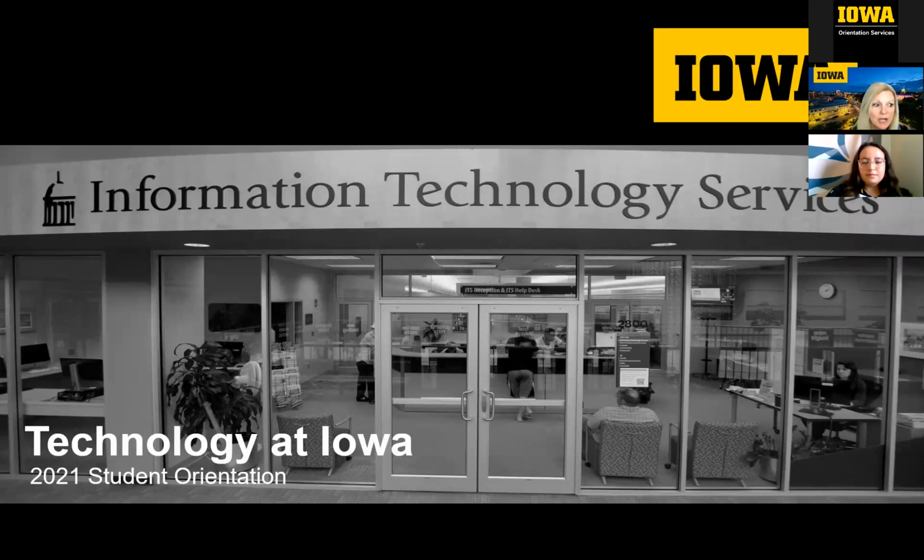So what we are going to talk about today is all of the IT services that the students will use during their time at Iowa. We're going to make sure that we talk a lot about security and keeping your online identity safe. And we want to make sure to discuss everything that is free. As we all know, college is expensive and ITS offers a lot of free services. So I'm going to make a big deal about everything that we offer that's free.